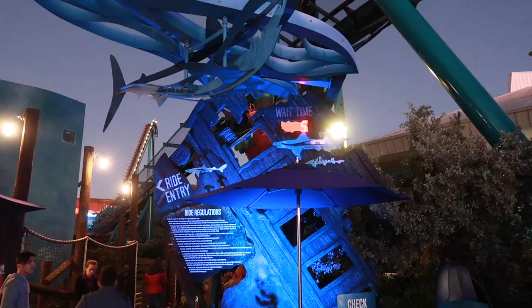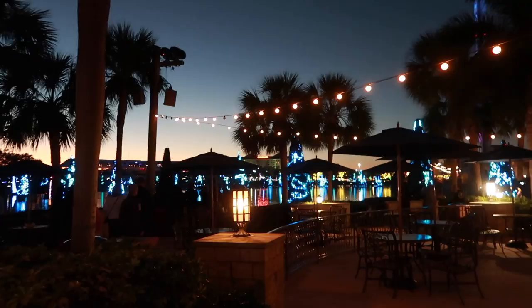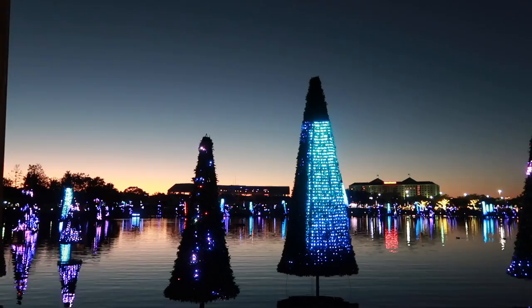Time is being displayed at 5 minutes. I'd say that's pretty accurate. The Sea of Trees show's going on just as the sun sets. Check out this view of Sky Tower.